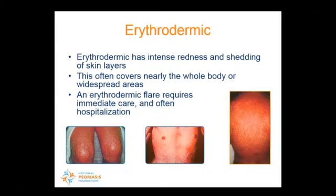And because of how severe erythrodermic is, it often requires immediate care and even hospitalization. So knowing the signs and symptoms can be very critical in seeking the right treatment when you do experience erythrodermic, if you do.